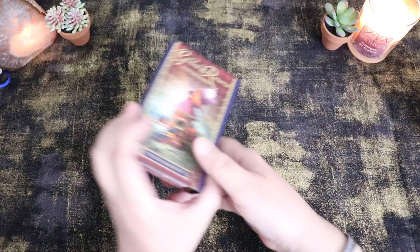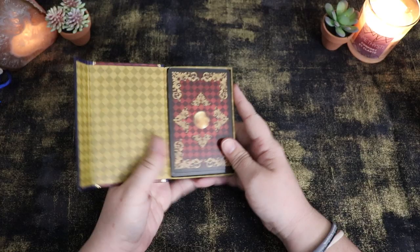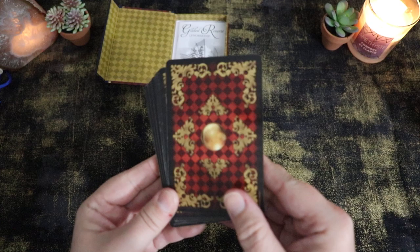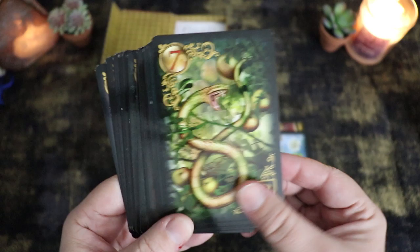The first Lenormand deck is the Gilded Reverie Lenormand by Ciro Marchetti. This was actually the first Lenormand deck that I ever picked up, and this has such nostalgia for me. It's actually kind of a large Lenormand deck. It's about regular playing card size, if not just a bit bigger. I have Oracle decks that are actually smaller than this, but Ciro's deck, I mean, it is gilded. It's very well worn because this one is seeing a lot of use, and it is really vividly and beautifully illustrated. I absolutely love this deck.